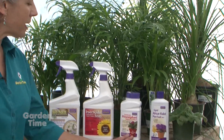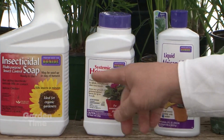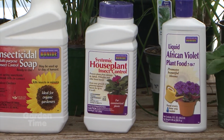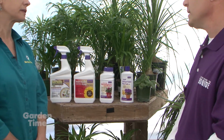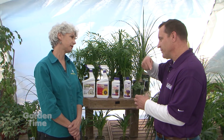Perfect. Yeah. And then what about a systemic? So this is a granular, dried product. This is a granular product, systemic houseplant insect control. Systemic kind of says it all. It will translocate throughout the plant, so down to the roots, up through the top, and protect for approximately 8 months. I call this the lazy man's way of protecting houseplants. Specifically for the sucking insects, it is simply a tablespoon of this as a top dress around the edge of the pot. Oh, perfect. Water it in. And then water it in, and you're done for 8 months. Nice, nice. That's good ongoing protection.